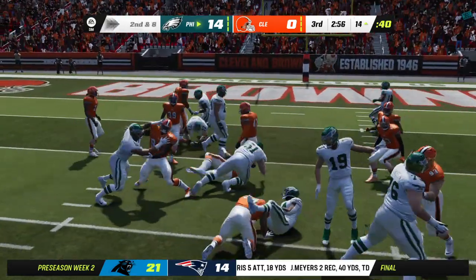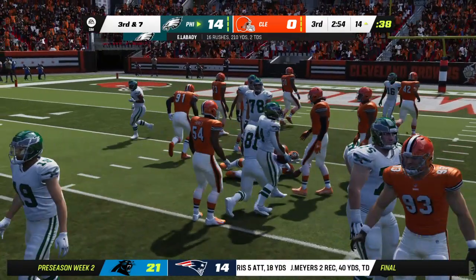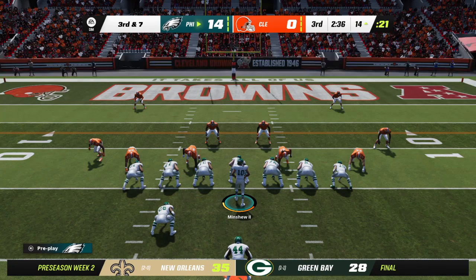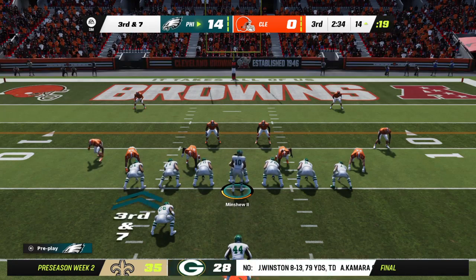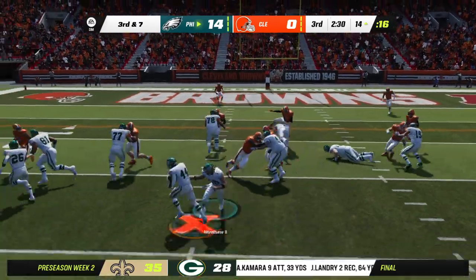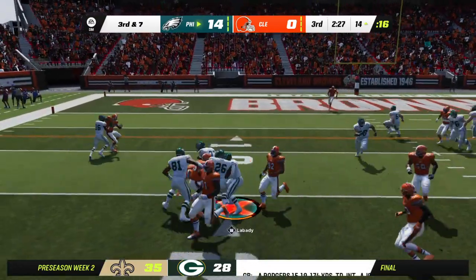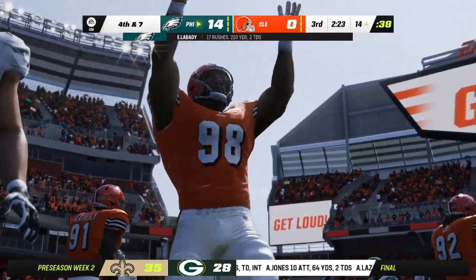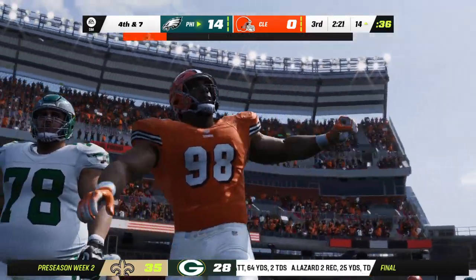Keep leaning on the running game. Back to the ground. They stopped after only a yard, taking it down to the 14. This will be the 8th play of the drive. It's 3rd and 7. Now a handoff as they run left side. Call it no gain there, and it leads to a 4th down.